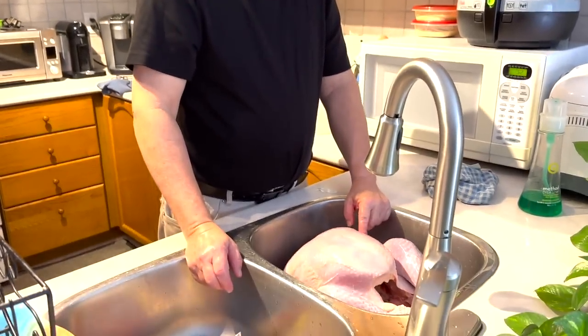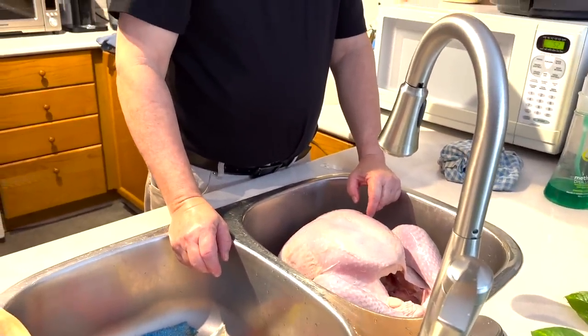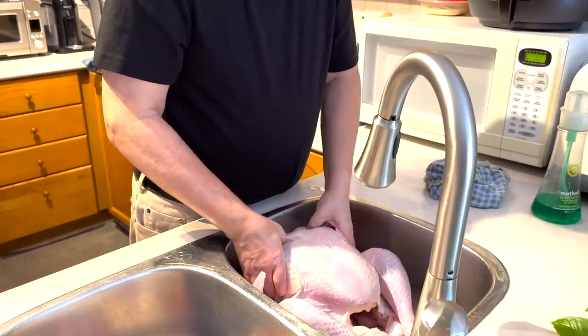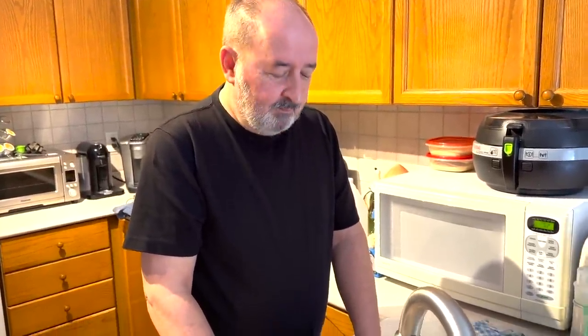Uh-huh. Now, so what are you going to put? You're not going to stuff it, are you? No. No, because you're going to make the stuffing separate. So what are you going to put on the outside of the turkey? Oh, probably some sage and paprika and rosemary and thyme. I don't know, maybe something. When are you going to Scarborough Fair?